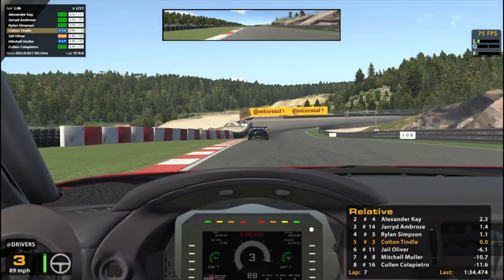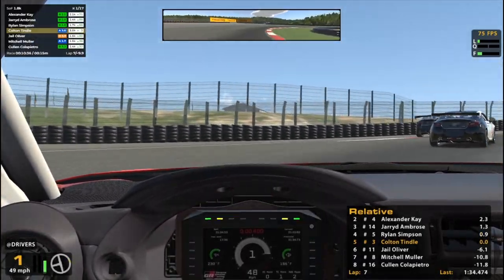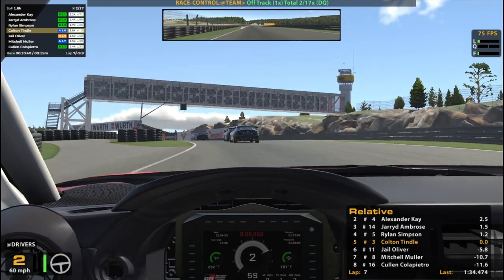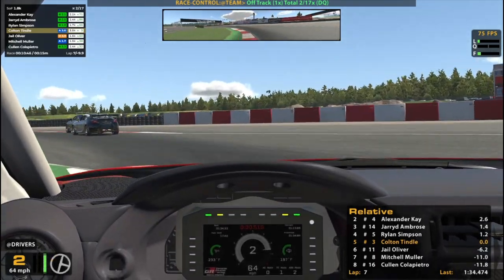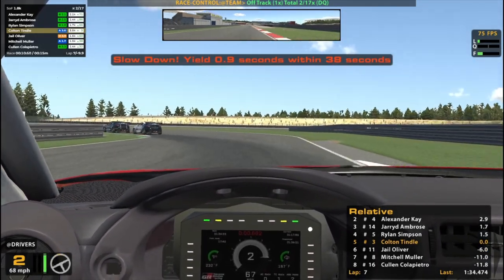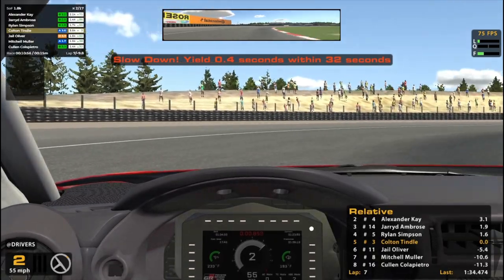Lost some time, though. Are you kidding me? Oh, wow. It did not turn. Well, there's another off track. Cut the track. Keep it nice. That's not very fancy. Why is this thing not turning anymore? Come on, man. They say you cut the course. You'll have to slow down and give up the time gain.